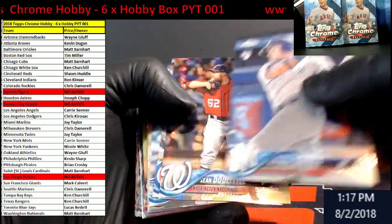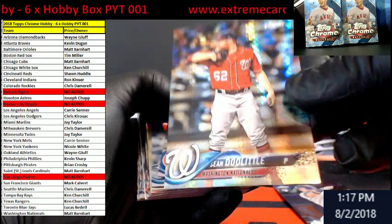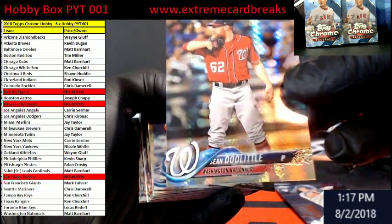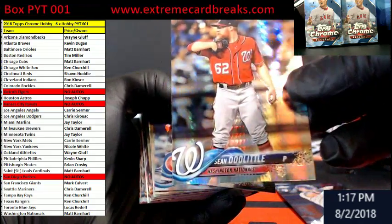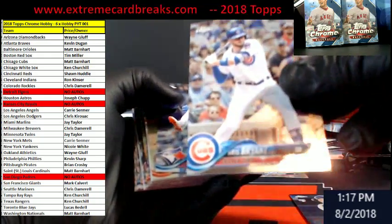Okay, I just make sure none of these have the 195 in the back. Okay, we got one of those. What do you call these things? The prism refractors, prism with an S. Doolittle for the Nats. Anything I put back here is getting cased later.